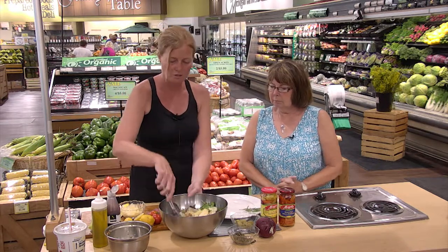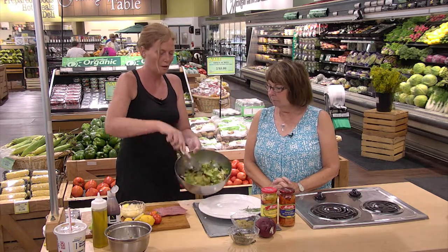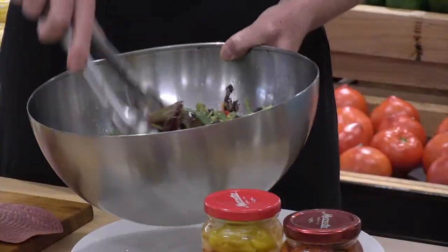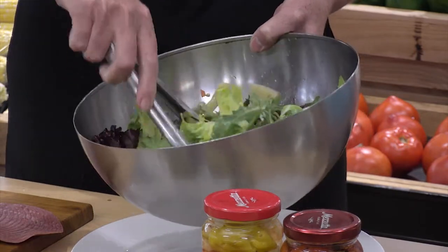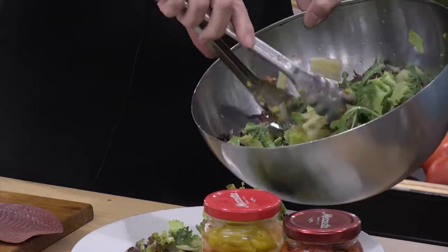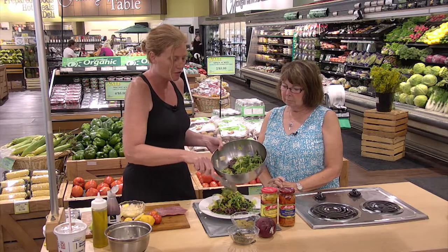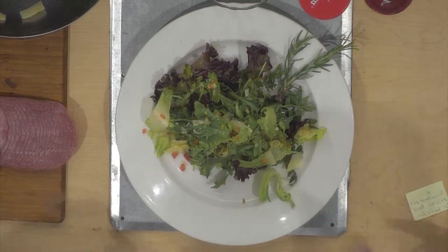Now, from here, it's just really mixing it together and incorporating all of those ingredients into the lettuce so that everything's coated really nice. Oh, it looks yummy. And it's getting all glossy. Okay. Now, do you serve this? We do. This is one of our very popular salads this summer because look how pretty that is. It's just fresh, and yet you're getting all these flavors, and you feel like you're eating a sub.